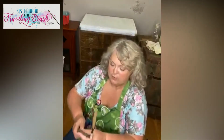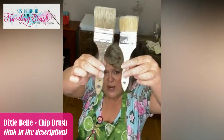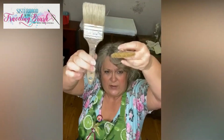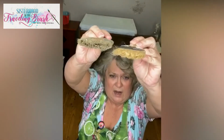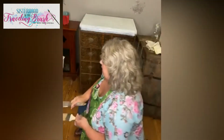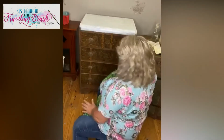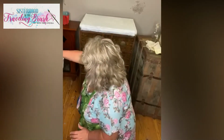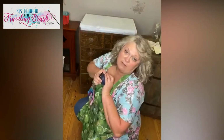Here's the difference too, and this is the Dixie Belle chip brush, and this is like the ones that I get by the case at Harbor Freight. See the difference in how many bristles it has and the size of it. This has a lot more sturdiness, and so I'm glad that I was able to grab that one out. And I have very little room in here today, and I'm just dying to put some of these purples on here because it's my favorite. So let's see if the purple always makes me feel better.